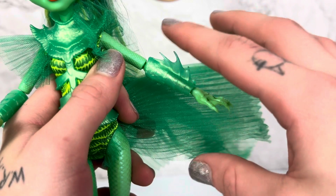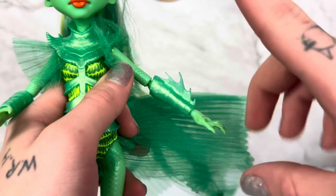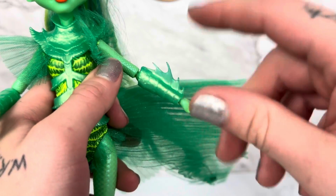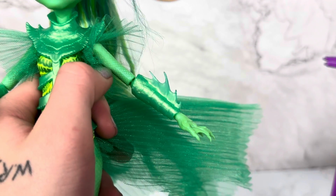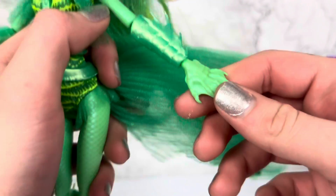I'm not sure, but I feel like we definitely have arms that already have similar fins to this. Like, I think that Create a Monster arm, the mermaid one, is pretty similar to this that they could have gotten away with using, but I don't know. I don't work in the sculpting department.